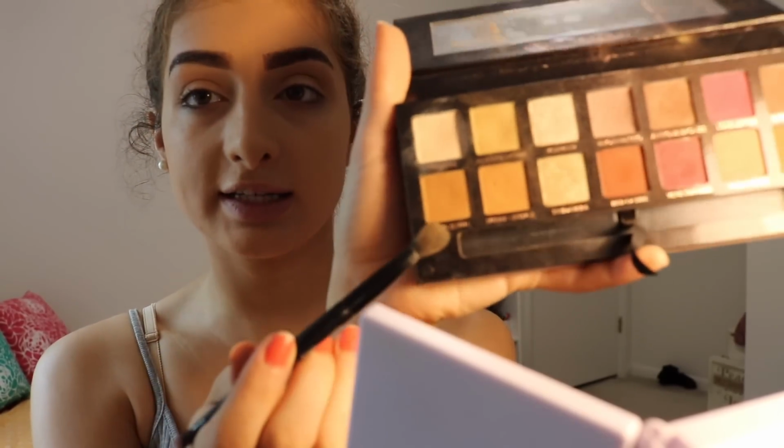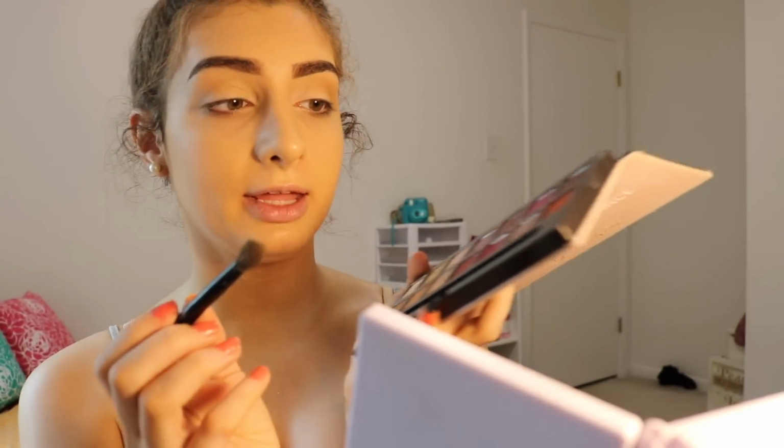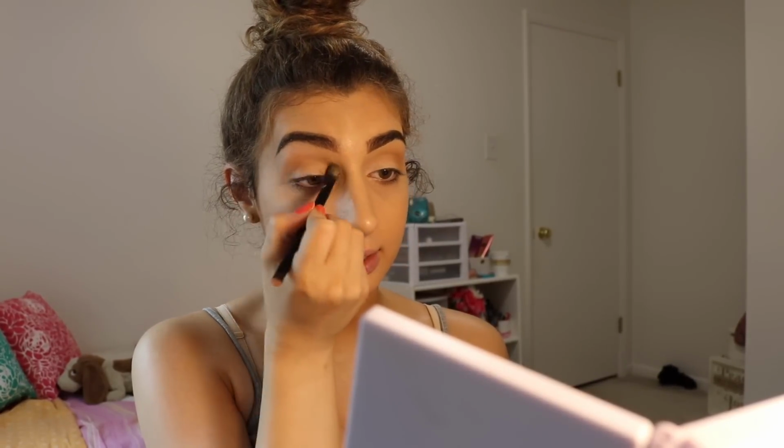Okay, so now that we have that shade in, I'm gonna go in with Raw Sienna and then Burnt Orange on top of it. And we're still just staying in the crease. I don't cut my crease. I feel like I look weird with a cut crease. Also, I'm just not good at cutting creases. So basically we're just building up the color intensity in the crease. So now that I have Raw Sienna in there, we go in with Burnt Orange and just concentrate it a little bit more.